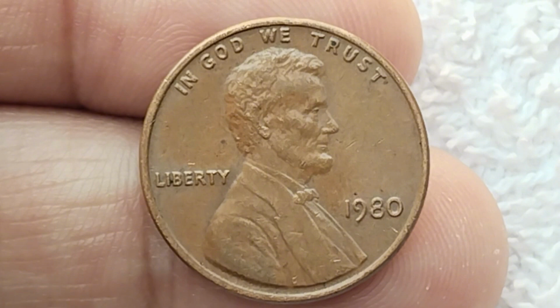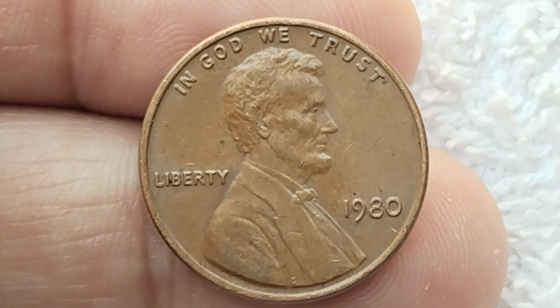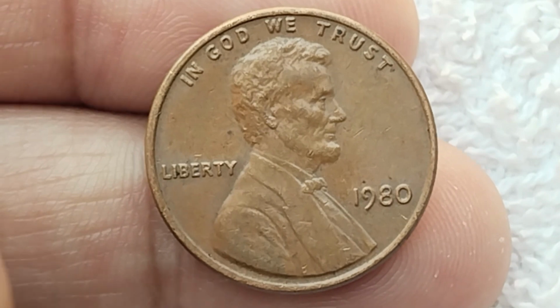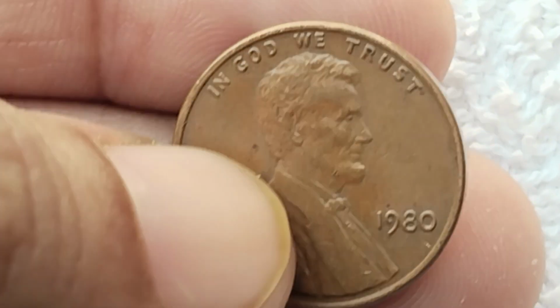The world of coin collecting is full of surprises, and the 1980 Lincoln Memorial penny is proof that even the smallest coin can hold massive value. Whether it's due to a rare minting error or simply because the coin is in great condition, your 1980 penny could be worth a fortune.